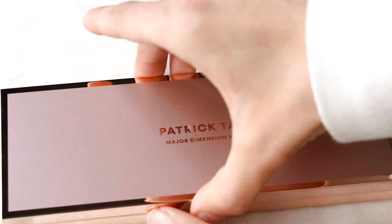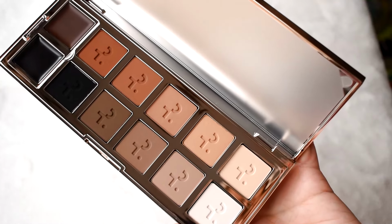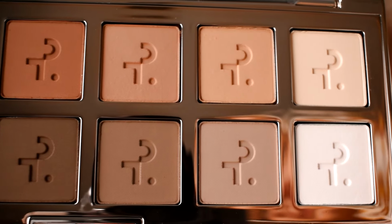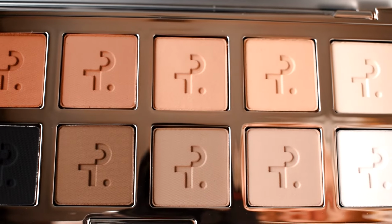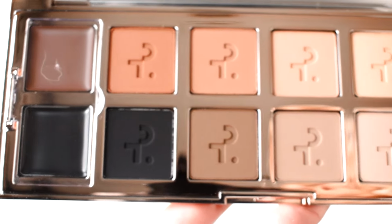I have not tried the Makeup by Mario, but the Patrick Ta, I have to say, in spite of its hefty price tag, this thing is expensive, the formula is amazing. Very pigmented, very buttery, very blendable, easy to work with, just a dream. Matte eyeshadows can tend to be a little chalky, a little bit powdery, but these ones are just so foolproof. You literally cannot mess it up.